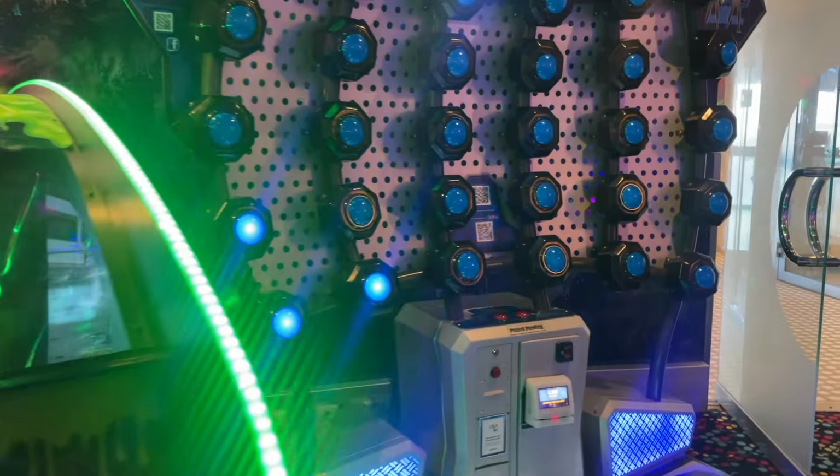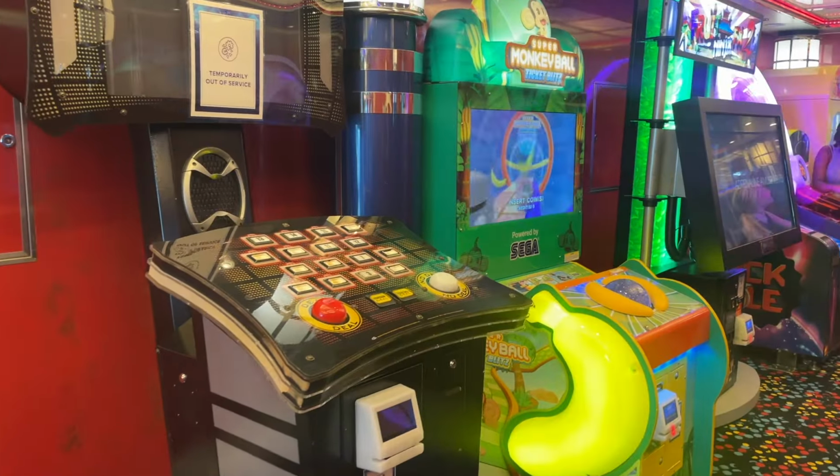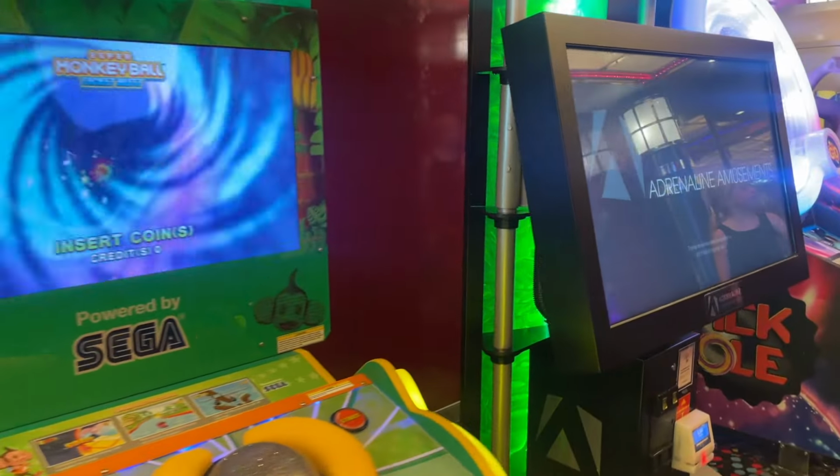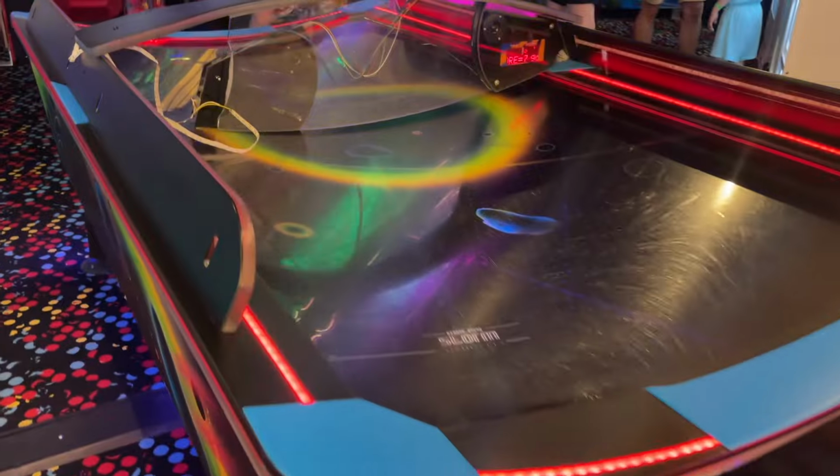If you don't want your kid to use their card to make purchases or use in the arcade, you can call guest services and they will lock the card, but they can still play using your card if you allow them.